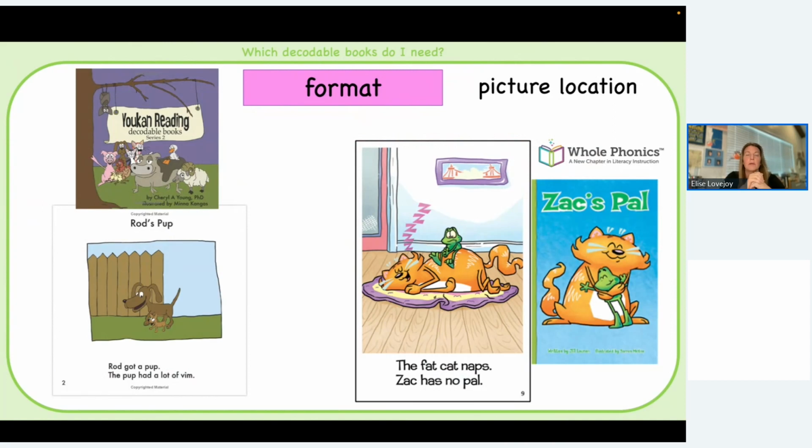I remember when I was early in my teaching and I was trying to find decodable books, some of the ones that I did find, the writing was within the picture and very, very tiny. And it makes it very difficult for the kids to pick out the actual phonics they're supposed to be practicing if they're searching for the words.